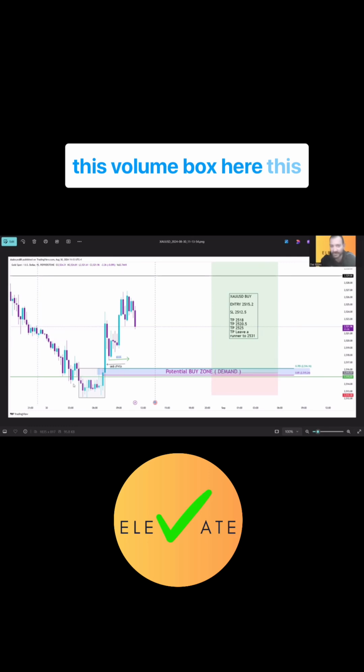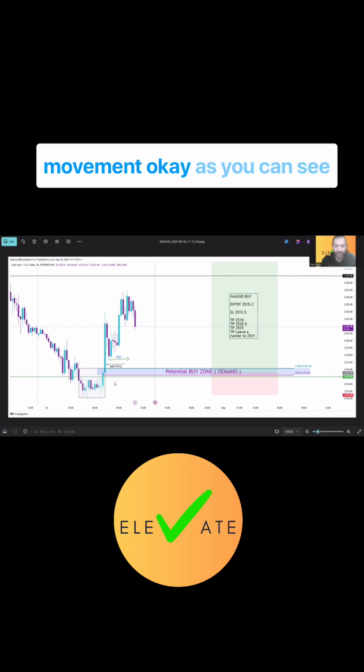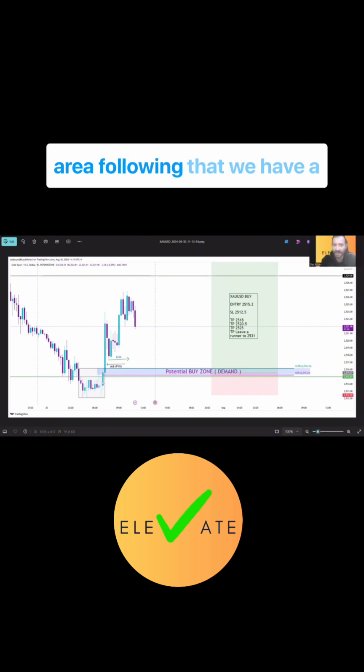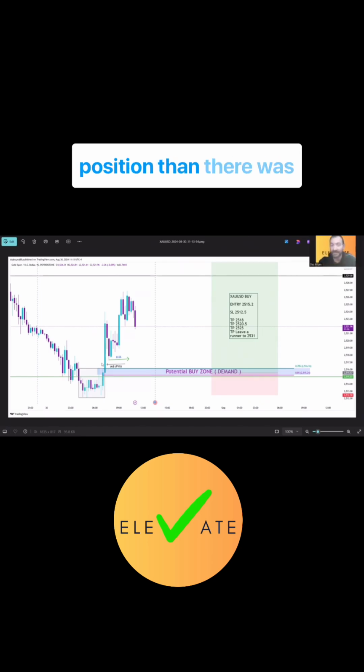This volume box here, this white volume box, you can use whichever color you like. I use white because it is what it is. And what I want to see is a sideways movement. As you can see here, it's kind of sideways. Do you see that? It's not going above or below this area. Following that, we have a huge push up. What this means is there are a lot more buyers in the market in that position than there were sellers.